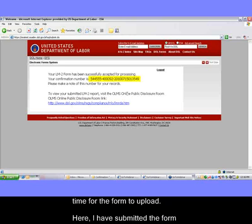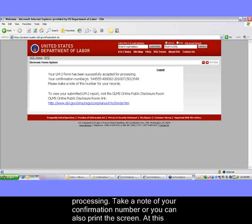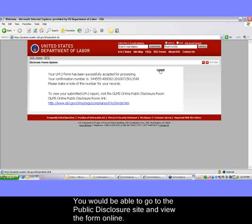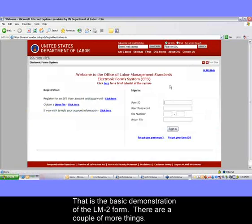So here I've submitted the form and I've received the confirmation number that the form has been accepted for processing, and you'll want to take a note of your confirmation number. You can also print the screen. And then at this point, the form has been submitted and would be available on the public disclosure site. So you'll be able to go to the public disclosure site and view the form online. Now this is only a test form, so this is not actually available on our public disclosure site. So that is the basic demonstration of the LM-2 form.